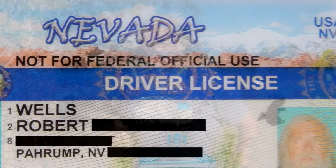Now they all have basically the same kind of proof. I mentioned a utility bill, but I don't live in a house. I don't pay for utilities. I'm never going to be able to bring in a utility bill. Can I never get a driver's license that will get me on an airplane?